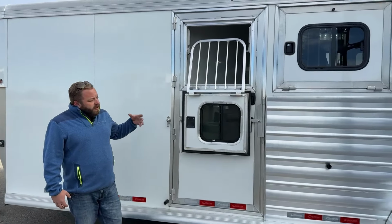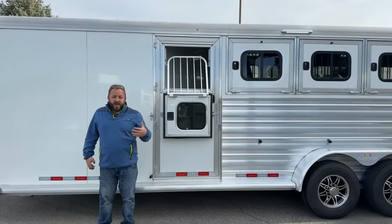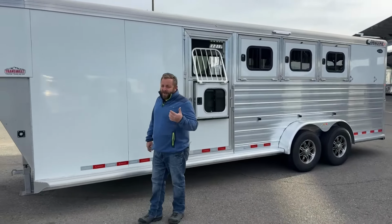Again, used trailers on our lot, they're ever changing. Our used inventory mostly comes from trade-ins on new inventory or sometimes other used inventory. So if you're curious about what we've got, please feel free to reach out.